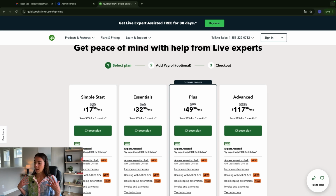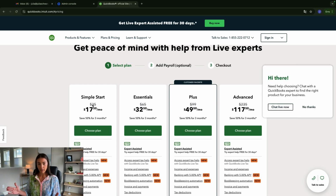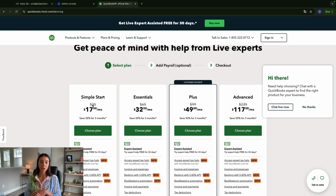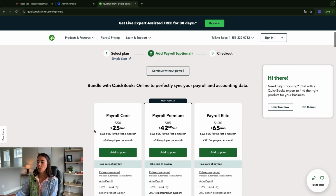If you have never had a sale, if you don't want to spend $35 a month at this time, you don't have to. You can start your financial organization using a spreadsheet, and I can record a separate video just showing how to do that. I prefer starting with QuickBooks. I think it's just more streamlined, and that's what I would recommend if you do have the funds to spare. For the first 3 months, it's $17.50. So you can choose this plan.